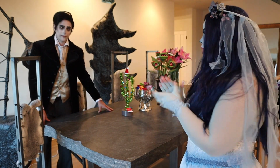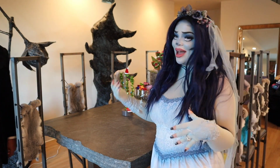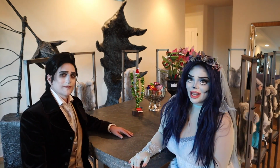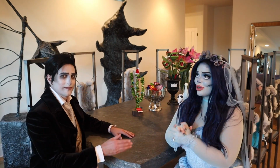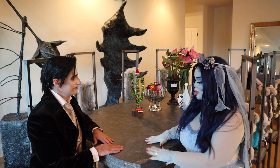So today we wanted to show you guys our dining room table that just got delivered. It was inspired by Beetlejuice, of course, orchestrated and designed by my wonderful fiance, Moses. So yeah, this is our table. I've been dreaming of a Beetlejuice dining room for so long. Since we met, I've been wanting the Beetlejuice statues and the Beetlejuice table.